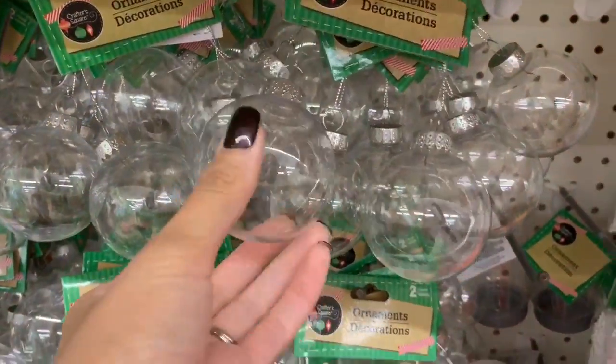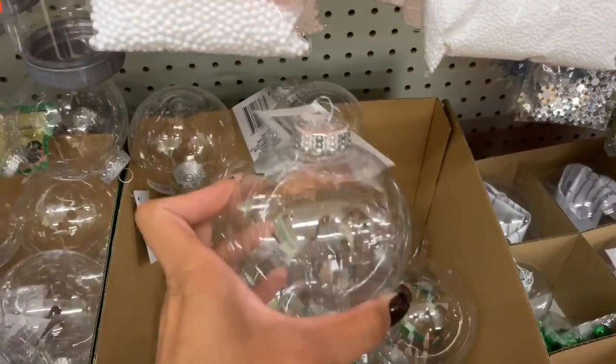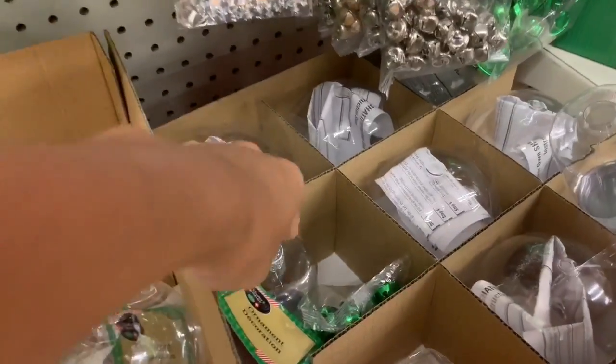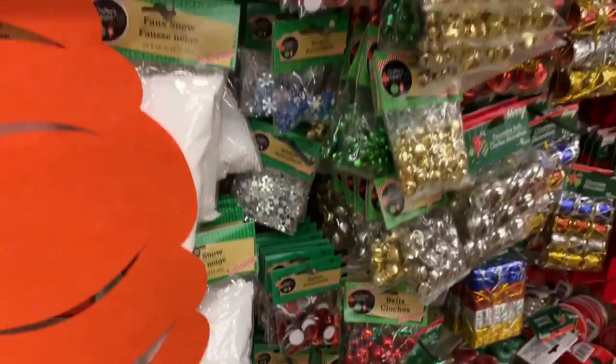They also have all these really cute clear and plain different bulbs that you can make so many different DIYs and even gifts for family members and friends. It's something that I'm definitely going to put on my to-do list. I think this one is new this year, at least at my Dollar Tree. I've never seen the mason jar ones. Those are super cute as well.